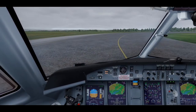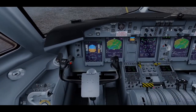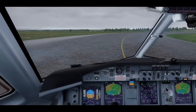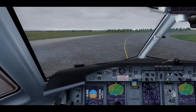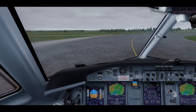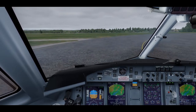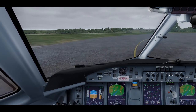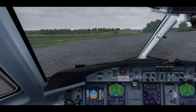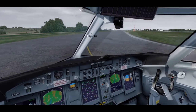Well, I think that landing could have been worse, could have been better at the same time. That's okay. So, contact ground. Good evening, ground. Jersey 152 with you at Golf X-ray, vacated runway 27. Requesting taxi to the gate. Jersey 152, hello, taxi stand 5 via Golf Zulu. Taxi stand 5 via Golf Zulu, Jersey 152. Let's get used to this call sign.